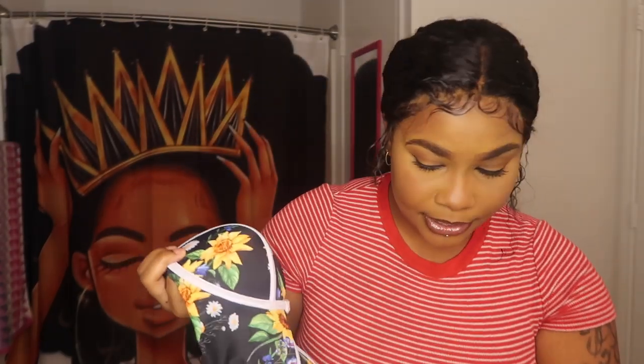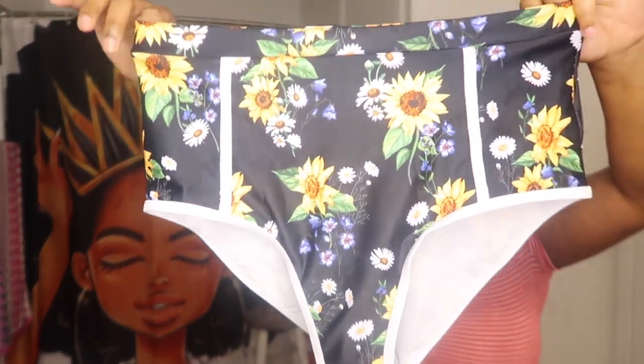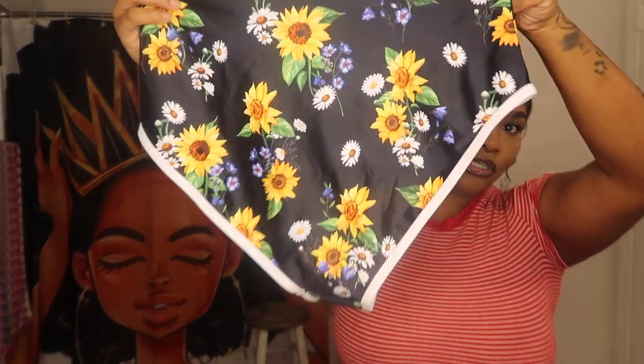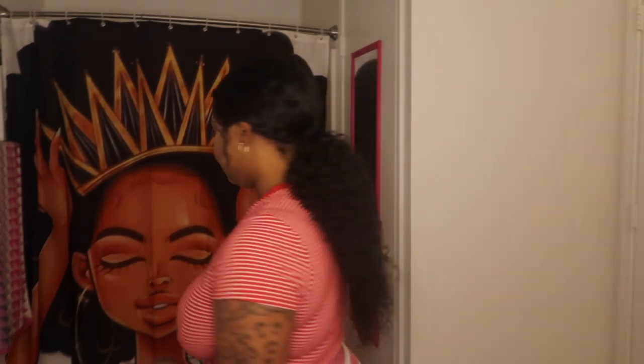This is a size medium. I could have got a large, but I didn't want the bottoms to be too big for me. The bottom always fits me good in a medium, but my breasts, the sides be hanging out and stuff. The big, big girls, y'all know what I'm talking about. And this is how the bottoms look, high-waisted. They look huge on here, but that's because I'm a cook. I'm talking about my panties.